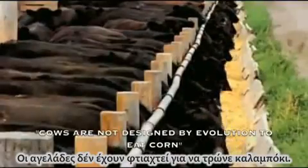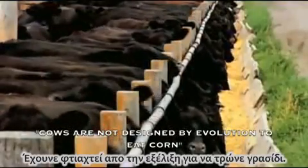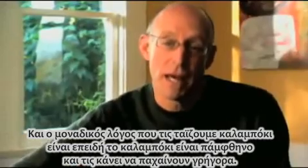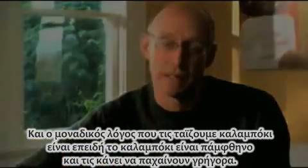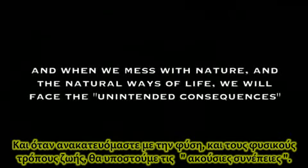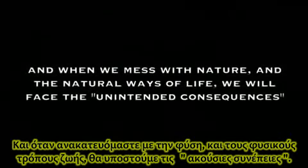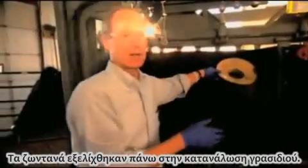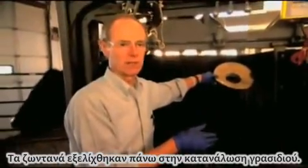Cows are not designed by evolution to eat corn. They're designed by evolution to eat grass. And the only reason we feed them corn is because corn is really cheap and corn makes them fat quickly. The animals evolved on consuming grass.